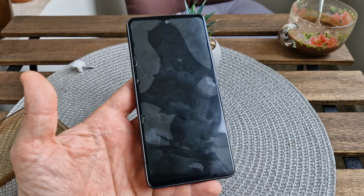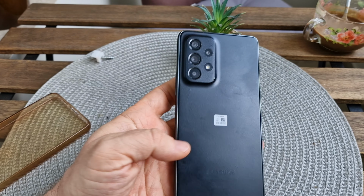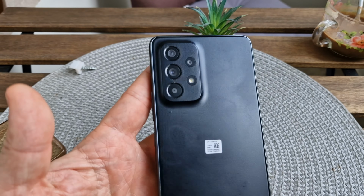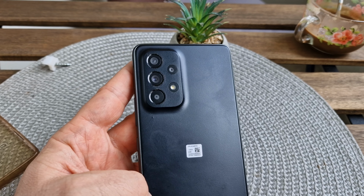Another thing that I really wanted improved were the cameras. The camera performance, don't get me wrong, the A53 has good cameras, but that's all. Low light performance is close to horrible, even though there's an adequate night mode from Samsung. It's just the cameras that cannot do any good, not to mention outstanding job. And that was another key factor that drove me into changing the A53 for another smartphone.